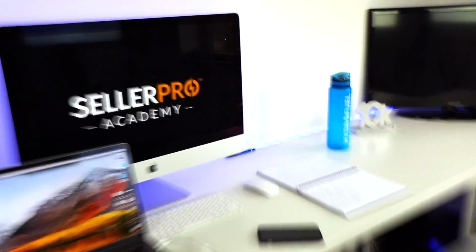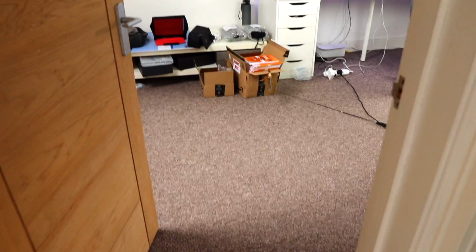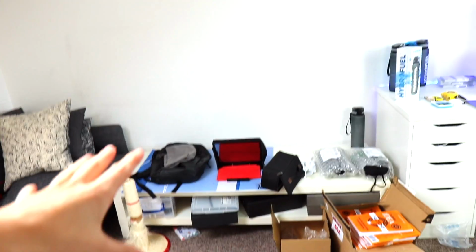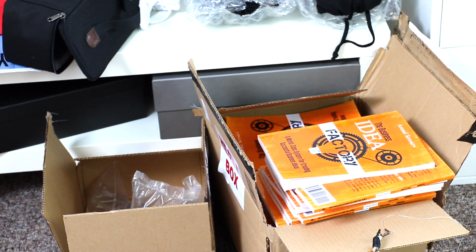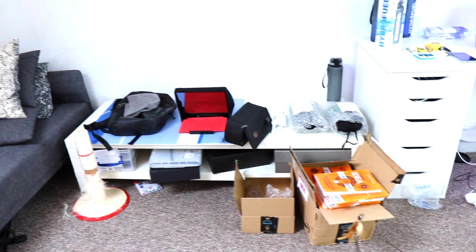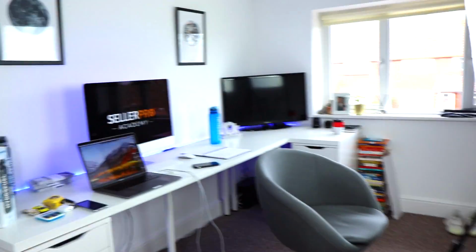Okay, so basically what we've got set up here, I'll give you a little idea about what's going on in my room. This is my office. As you can see, it's a little bit messy. We've got lots of crap over there, which is just a holding area at the moment. This is a little sneak peek. I have lots of copies of the Business Idea Factory, so something's going to be happening very soon with those. If you're coming to the meetup, then don't buy the book. But this is where it all happens.